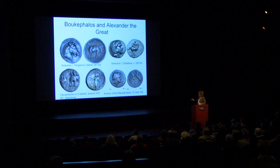Other scenes here we have Alexander again on his horse on a very rare coin, and here on a much later one, showing how popular also the myth of the taming was. We see here Alexander taming the horse on a coin of the Macedonians in the 3rd century AD.